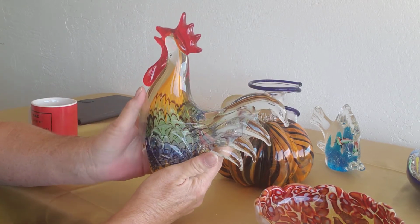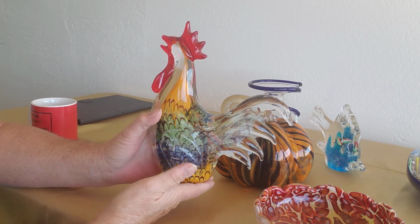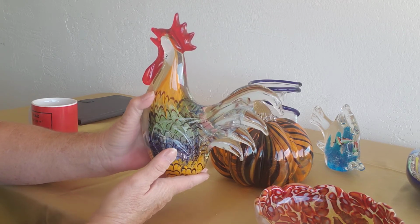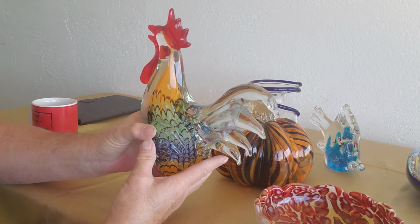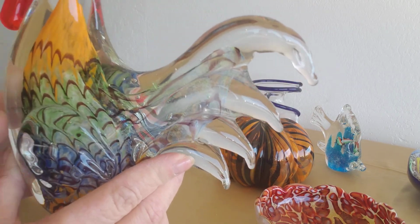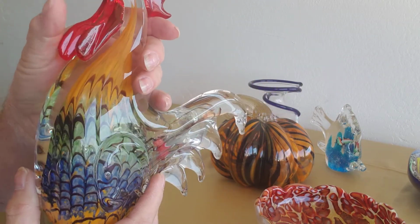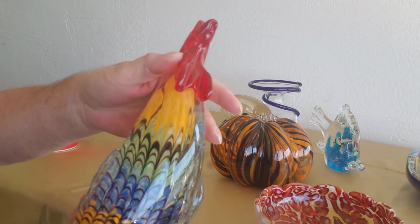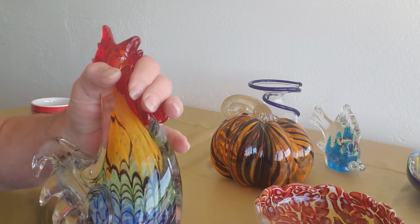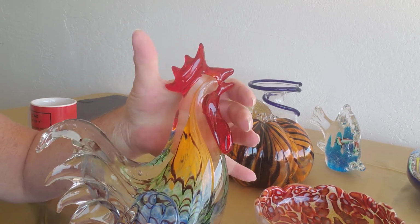Okay, the last one I have for you today is the rooster. And this rooster is very heavy. But you can tell that it's a hand blown piece as well, because you can see the bubbles in it. You can also see the beautiful coloring in it, where before they took it off the rod, or however they did this, you can see how they pushed in the colors.